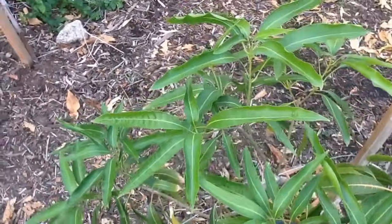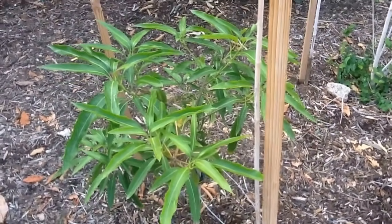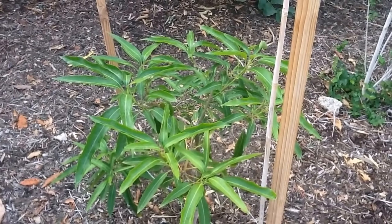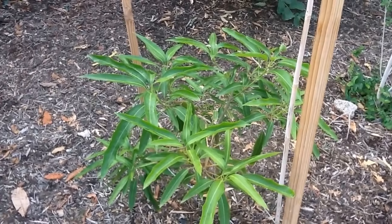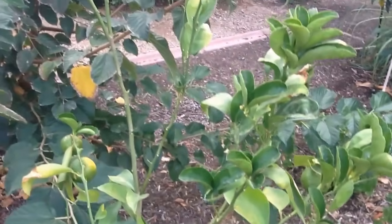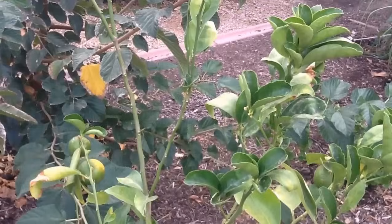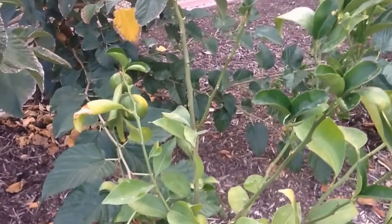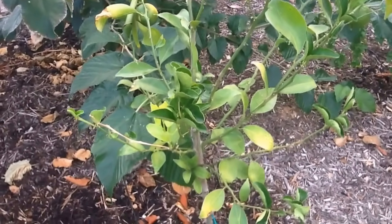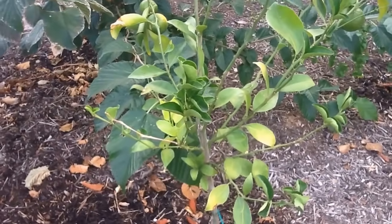This is a mango. This is my Bailey's Marvel, and this is a delicious fiberless mango. I probably put it up higher than the Sunrise variety. This plant I got from Richard's Nursery out in Phoenix. This is a mandarin. So this was planted in early summer. This is a golden nugget, seedless variety, supposed to be very good.